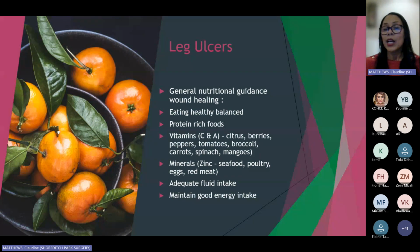So we want to ensure that you get a good amount of protein in your diet, including vitamins, particularly vitamin C and vitamin A. So foods like citrus fruits, your oranges, berries, strawberries, blueberries, blackberries, etc. Peppers, tomatoes, broccoli, carrots, spinach, and mango. So ensure that you have this variety of foods in your diet so that you can get the vitamin C and A that you need to support wound healing.